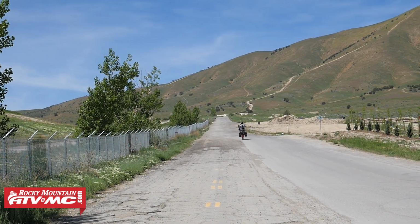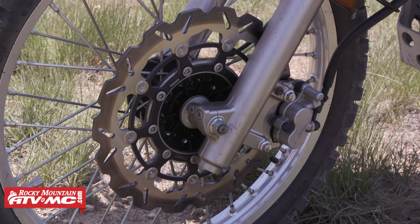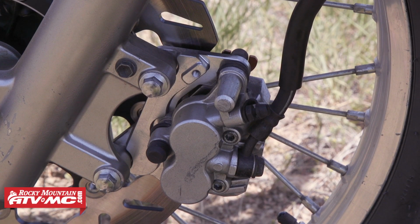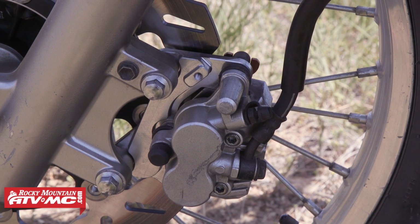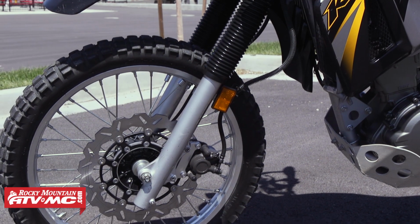The KLR has a reputation for poor braking, so we've actually added a 320mm oversized rotor from Tusk to this bike. It just gives you a little bit more bite, a little bit better braking on the front end. The oversized rotor kit is available for both the Gen 1 and Gen 2 KLRs.